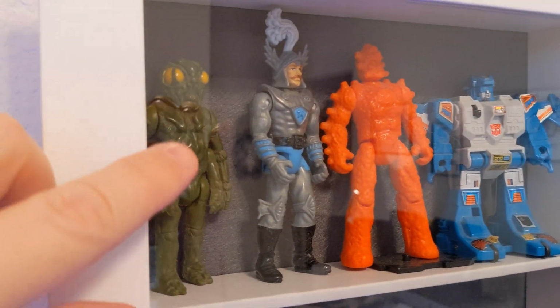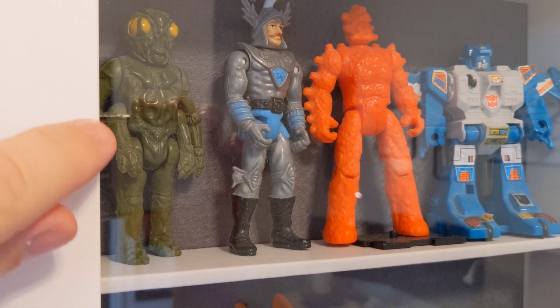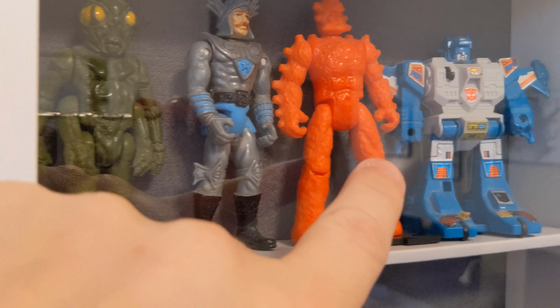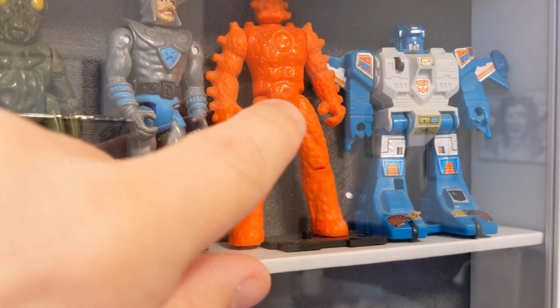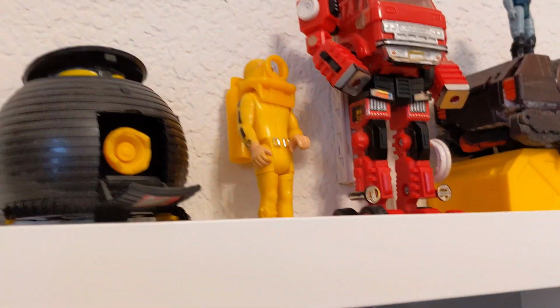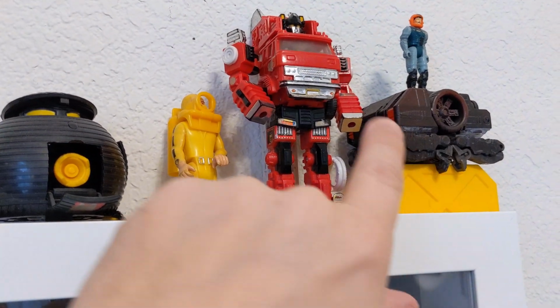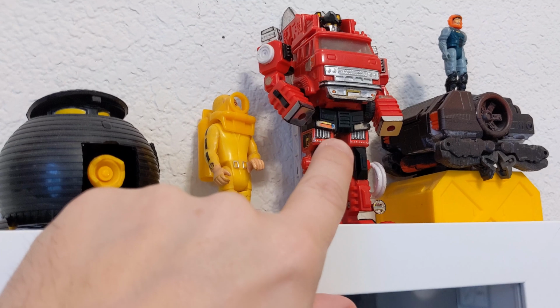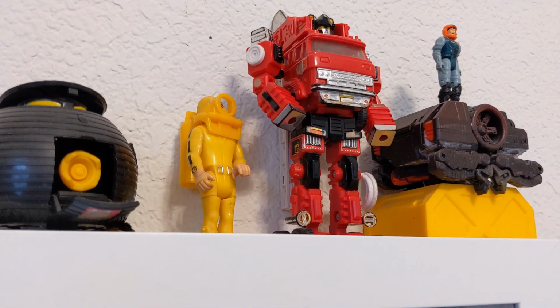More stuff I owned as a kid. I had to rebuy later. D&D, Battlestar Galactica, fantastic little figure. Star Warriors, I'm missing his stuff, but again, fantastic figure. And this guy, the Flip robot, and all these, this is mine from when I was a kid. All this here is original. Not that, but that was one of my favorite Transformers. And yes, I always missed his fists.